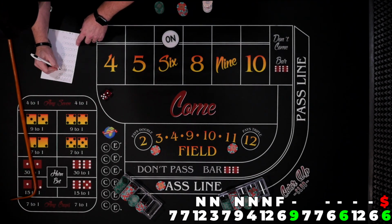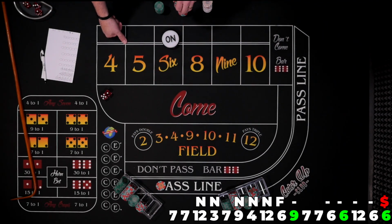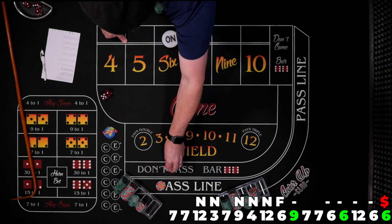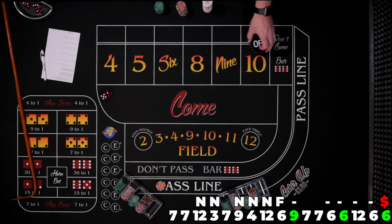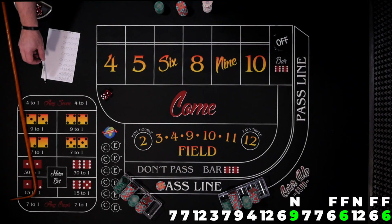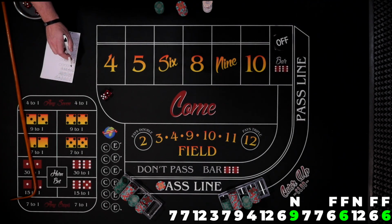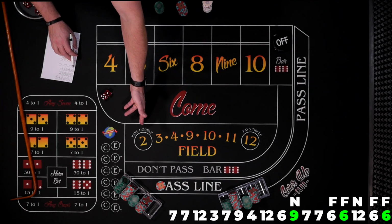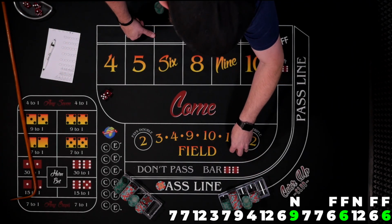Let me go ahead and mark the 6. Both players are going to lose in the field. This player is going to win on his line bet. Puck is going to go off. And actually on my sequence, because I kept it going, our next roll, we're not going to bet the field. So we'll see how that goes, if we can even get a point established.